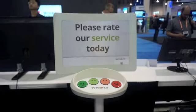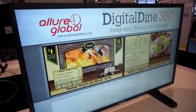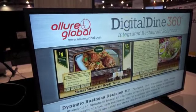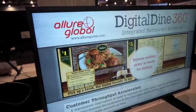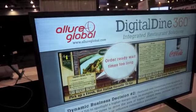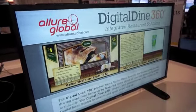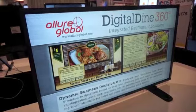Happy or Not. Another product on display in the new products area is called the Digital Dine Integrated Restaurant Solutions, Digital Dine 360. It interacts with the restaurant's digital menu boards by monitoring menu offerings and inventory of required ingredients to feature items on the digital menu which are in abundance. The Digital Dine 360 intelligently defaults to higher margin menu offerings while systematically ordering the replenishing inventory. My goodness, we are going to be maneuvered and manipulated in ways we had never imagined.